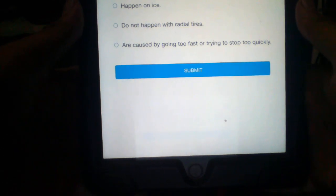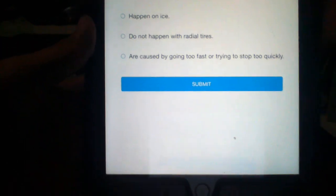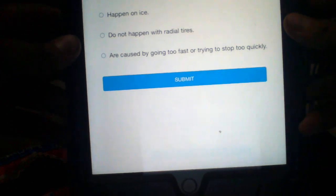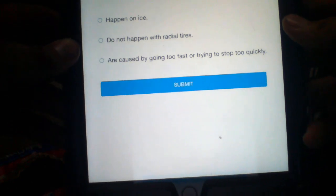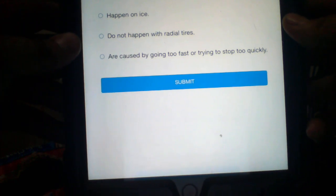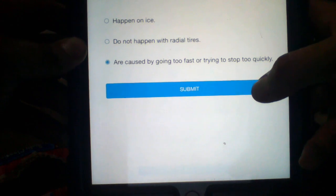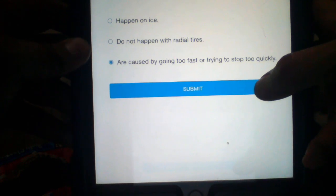Number 10. Most skids, A. Happen on ice. B. Do not happen with radial tires. Or C. Are caused by going too fast or trying to stop too quickly. I'm going to go C, are caused by going too fast or trying to stop too quickly.